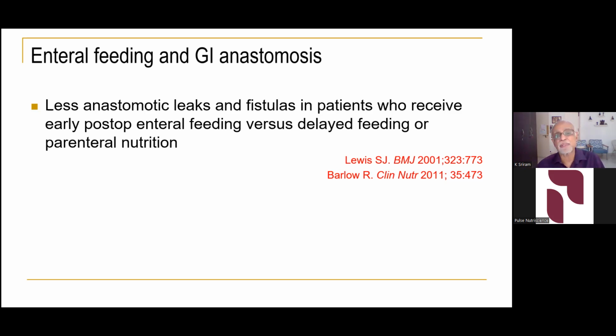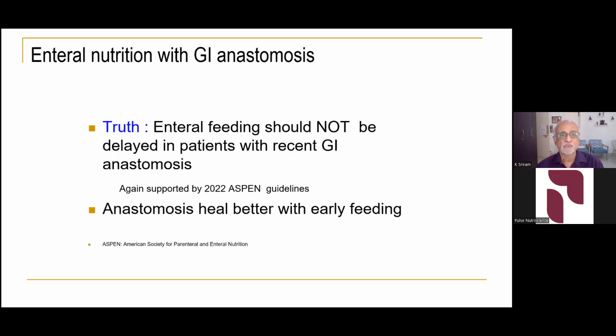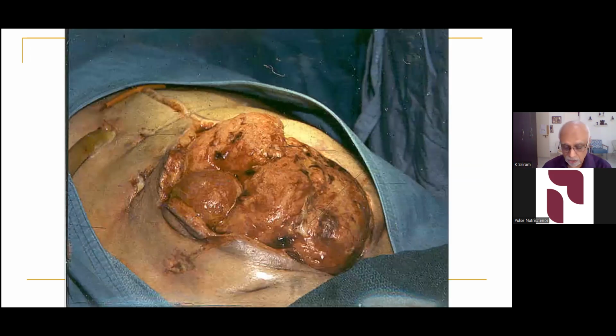Now, enteral feeding does not mean having a huge masala dosa and some 5 cups of tea or coffee. All it means is 500 to 1,000 cc's of a scientific formula given to the patient over 24 hours. So the truth is, enteral feeding should not be delayed in patients with GI anastomosis, supported by the 2022 guidelines, and anastomoses heal better. Now, a few other conditions.